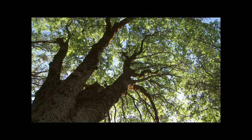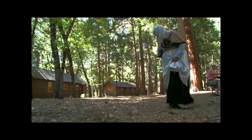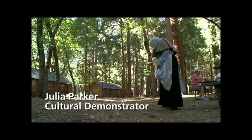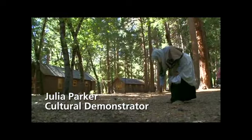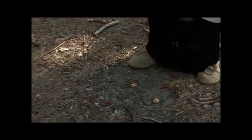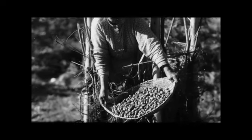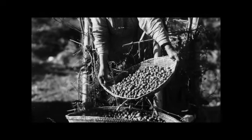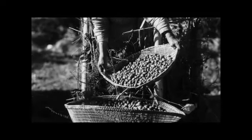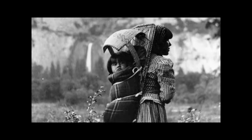This tree is the one that was giving up all the acorns. See, it's a good one. And let's see, here's another one here. And there. Well, the black oak was very important to the first people, the Awaniji people, and to the Yosemite Indians, and to Southern Sierra Miwok and Mono Lake Paiute people. They're all one brand of Indians.